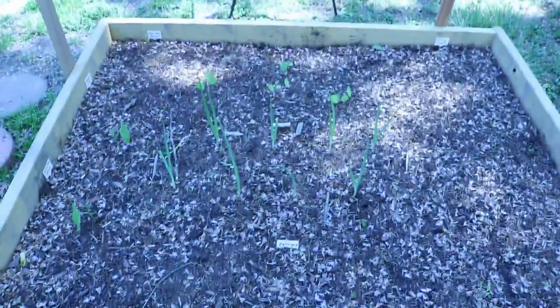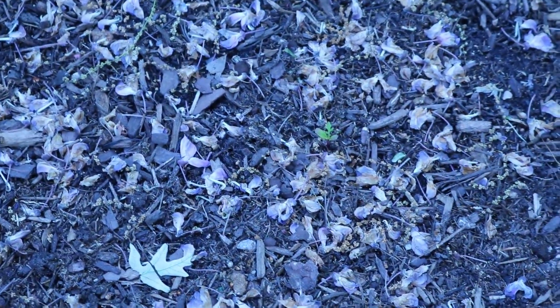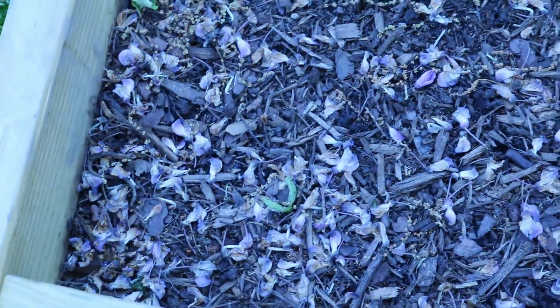Okay, so on this side of the box there are some marigolds. Honestly, I don't think any of them have come up yet except one, which is right here, and I don't know about it. So I'm probably going to plant some more marigold seeds if nothing comes up in the next couple of weeks. It might be too cold for them to germinate right now, but also I don't want them to rot in the ground.